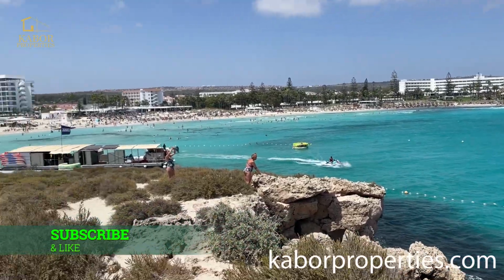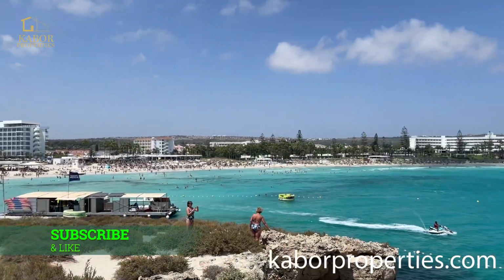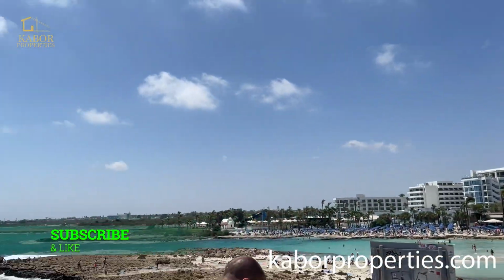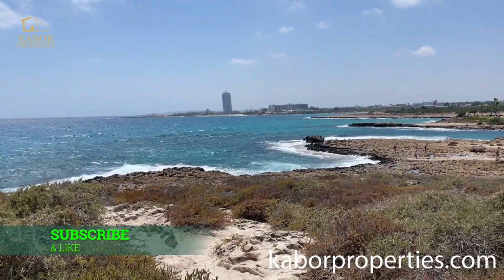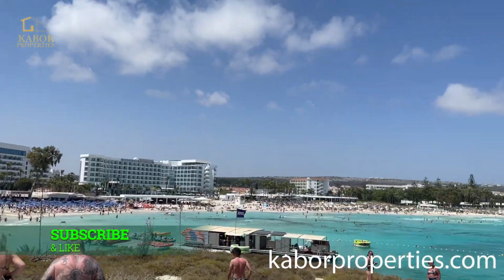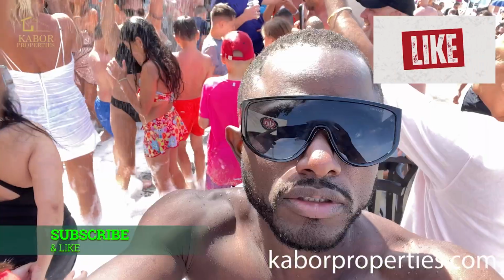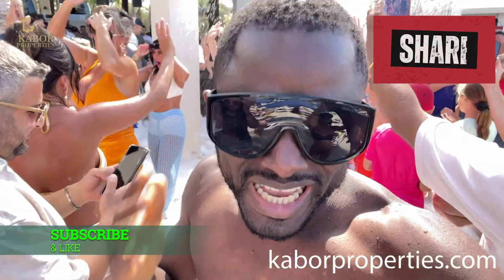So I decided to come up a little bit, guys, up the hill to just show you that. This is beautiful, and there's loads of people on the beach here. This is Nissi beach. Man, you just need to be here, I think. There's a nice long big hotel building over there. It's really cool. There's loads of people.